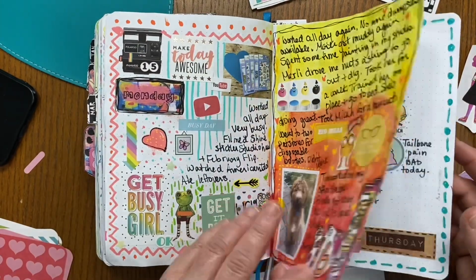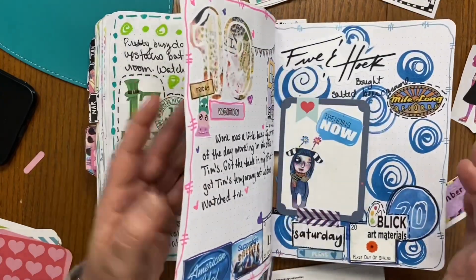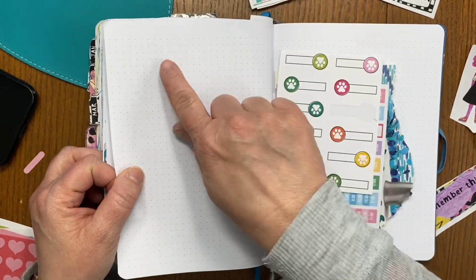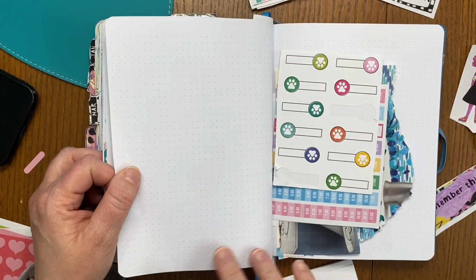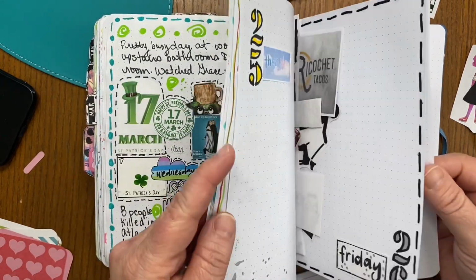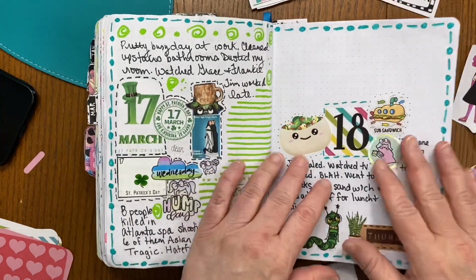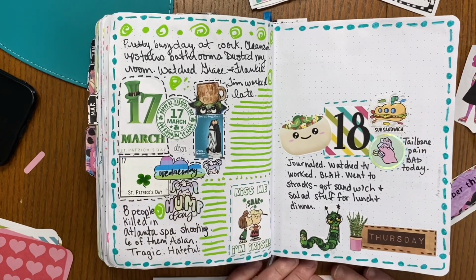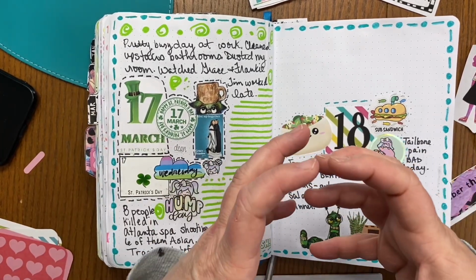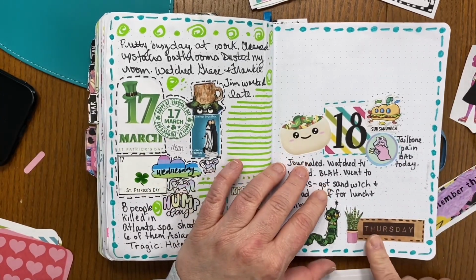You can see I get some of it done, but then I don't ever just sit down and do like, oh, okay, here's the 29th, the day of the week. Here's all the things I did. Here's my background and all my filler spots, cute little stars or hearts or whatever. I never sit down and do a complete page in one sitting. I just don't. I don't think my brain is that organized. I'm like all over the place, and that makes sense that my journal would be that way too.